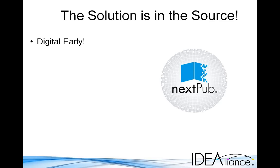So we have to have digital early. There still is a great deal of pushback from design-oriented publications that will never be at a place where we can have content as digital first. I think with new tools that come to market, that will gradually change. I also think that for design-oriented publications, they're not all created equal.